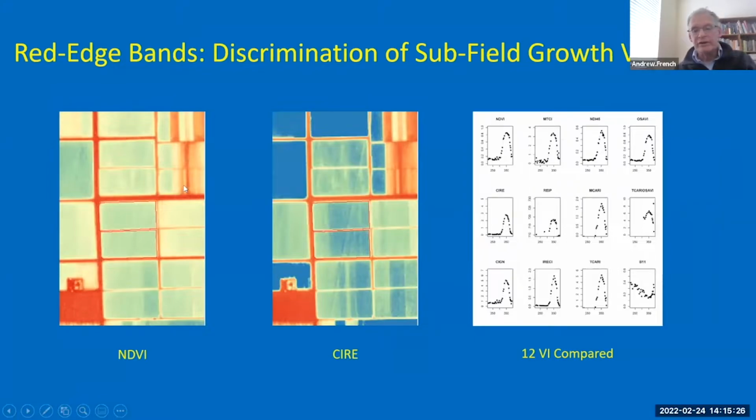Some emerging technologies with satellite that are not yet in practice are what we call red edge bands. So traditional remote sensing for agriculture has used just 2 bands to construct what we call normalized difference vegetation index, NDVI. It's essentially a ratio of near infrared to red radiation, and when plant cover is high, the NDVI is high.